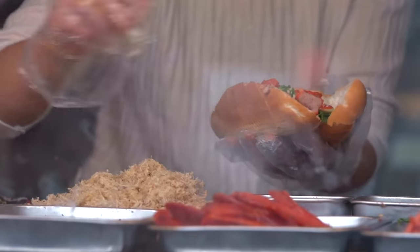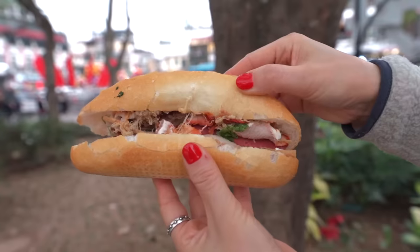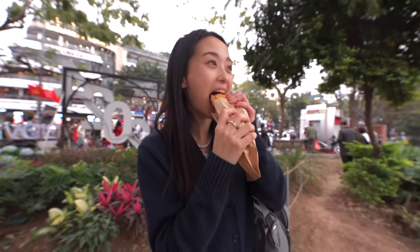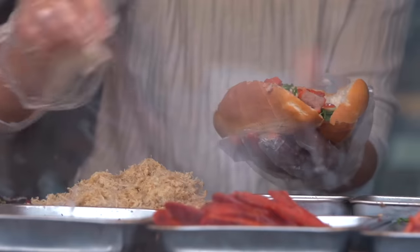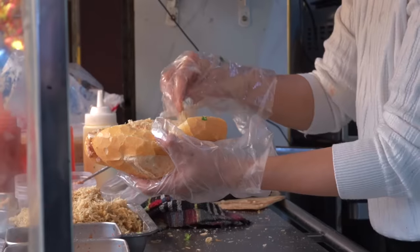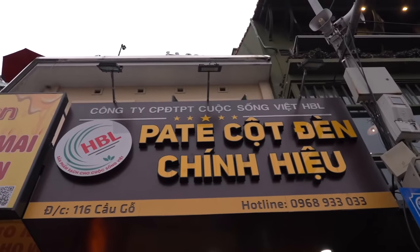You know a good banh mi by the crispiness of the baguette. Wow. It's so airy and light. So I got the mixed plate with a bunch of Vietnamese ham, hot dogs, pork balls, coriander, hot sauce, mayonnaise, and a good smear of Vietnamese pate. And this place is called Banh Mi Pate, and for a reason, because this pate is slapping. Mmm. And the bread though.